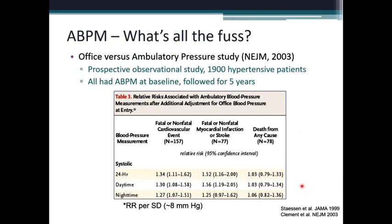These are relative risks associated with a 1 standard deviation increase in blood pressure, which was about 8 millimeters of mercury, and these blood pressures were adjusted for clinic blood pressure. So given the same clinic blood pressure, if you have an 8 millimeter of mercury higher ambulatory blood pressure, your risk of fatal or non-fatal cardiovascular event went up by 34%. There was not an effect on mortality, but certainly the cardiovascular events were affected.